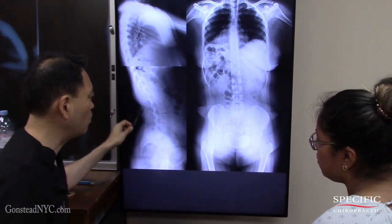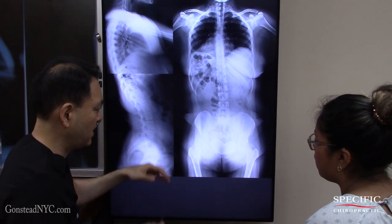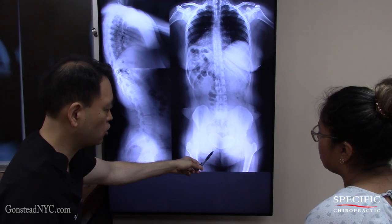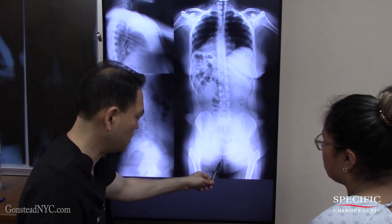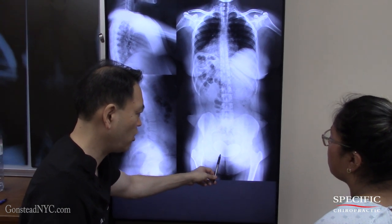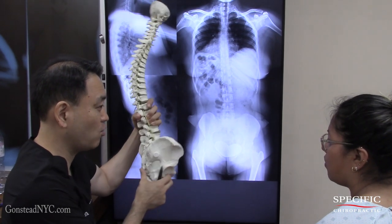Now, why is it doing that? Well, the textbook says that if we have a significant external rotation, and that's what we see here, this is your gluteal fold line. Ideally, it should be smack in the middle, but it went way over to the left. So that confirms we're going way over this way.